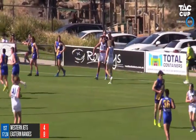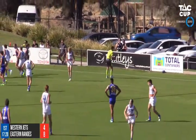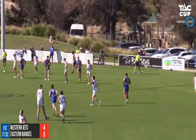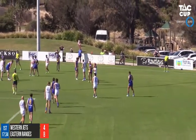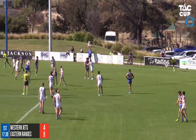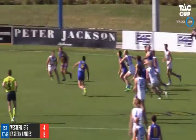Hurst in line for the Nixon Finance Player of the Day as the ball is taken over the boundary line, out of bounds. The captain also, Joel Burley, very involved in the game, isn't he? Bit of leather poisoning, I think, Burley. You'd have it. Nice mover, isn't he? And nice on that left foot. So we're at half forward here. Eastern Rangers attacking. And the score reads 4 points to 8 points.